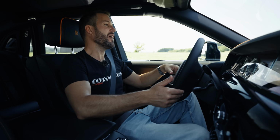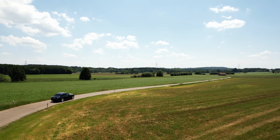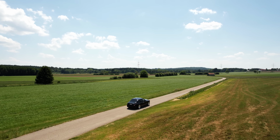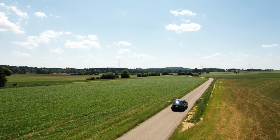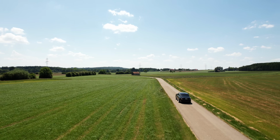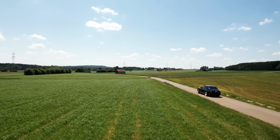It's just the way this car feels when you drive it, even on these little back roads in Germany. I mean, you got trucks and horses and who knows, but here the Rolls-Royce feels so much at home, as much at home, I would say, as on some of the B roads in Britain.